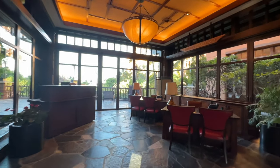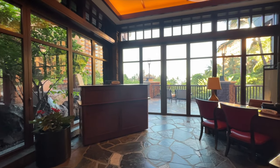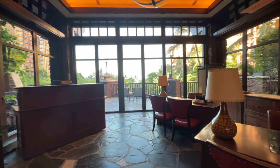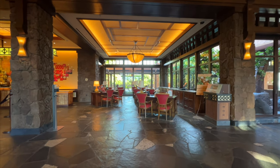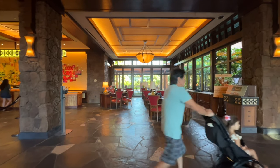Holo Tours and Travel. So this is where you would book all of your excursions and any day trips that you'd want, potentially to Pearl Harbor, the Polynesian Cultural Center, or the Dole Plantation. Just behind us, on the front side of the lobby, you've got the concierge desks.